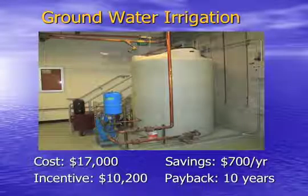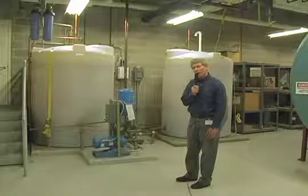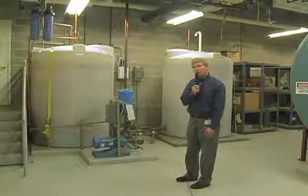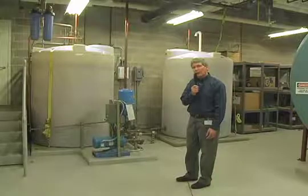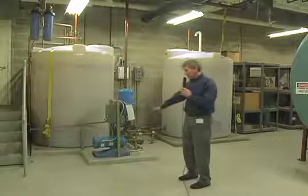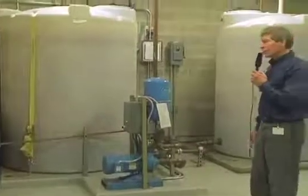This is our groundwater irrigation system that's been in place for about 6 years. The source of this water is the perimeter drain system around our parking garages that continuously captures groundwater. So instead of pumping this to the stormwater system as is normally done, we capture a portion of this water and use it for irrigation in the summertime. You can see here we have a pump system that pressurizes the irrigation piping and a control system that controls the level control in the tanks.